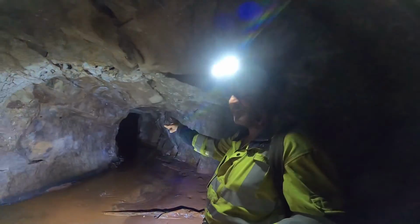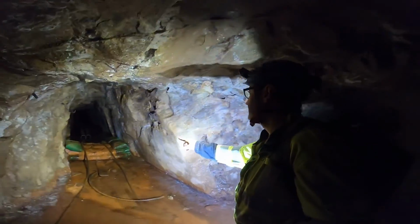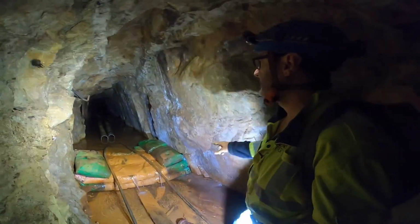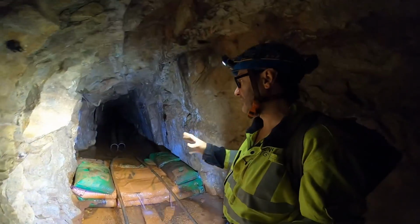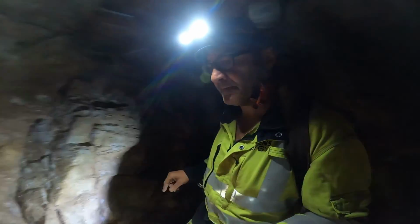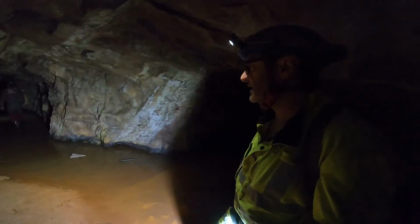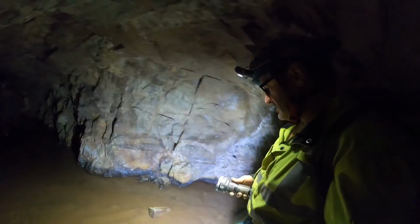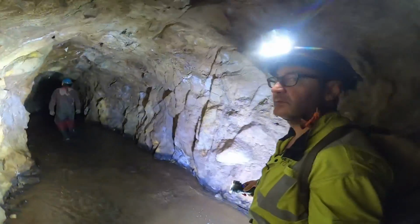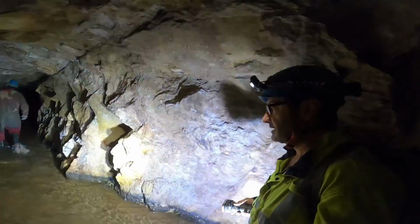We're back at the first junction that we found. That's the way we came into the mine. That's the way that it's all flooded and where they're pumping the water out, where they're draining the water out. Okay? So we're taking this turn.